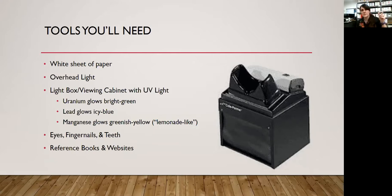Light is one of the most important things. A different type of light that you'll also need is what's pictured here. And many of you have probably seen a machine that looks really similar to this in the lab before. We call it a light box. It's often called a viewing cabinet. And these are often sold to geologists that are looking to identify different minerals.